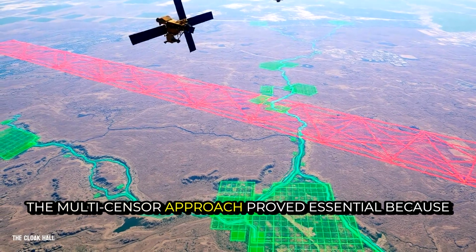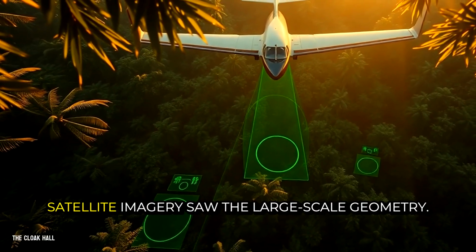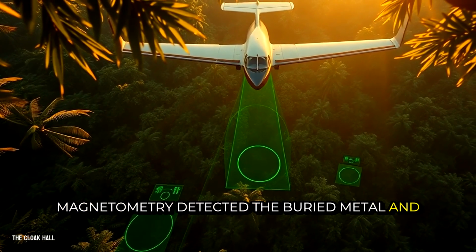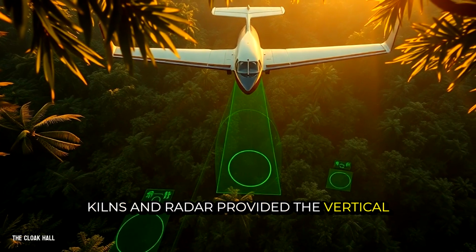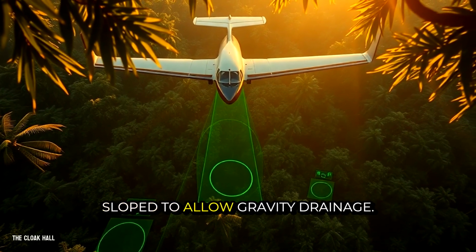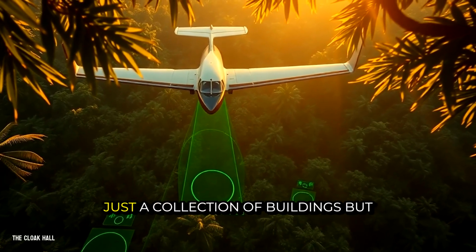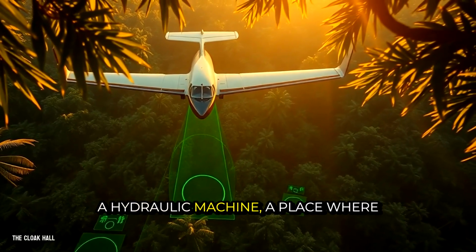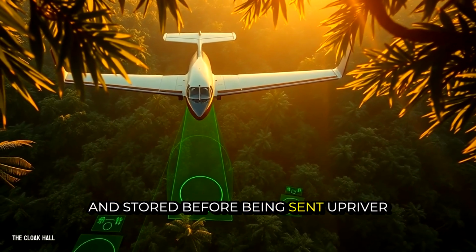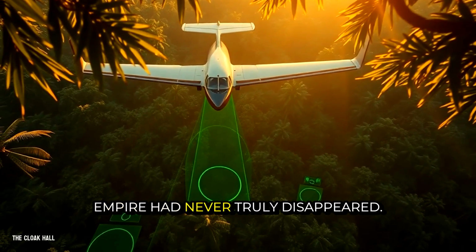The multi-sensor approach proved essential because no single technique could have captured the full picture. Satellite imagery saw the large-scale geometry, magnetometry detected the buried metal and kilns, and radar provided the vertical dimension, showing how deep the foundations went and how the water channels sloped to allow gravity drainage. Together, they built a three-dimensional model of a port that was not just a collection of buildings but a hydraulic machine, a place where the empire's wealth was measured, taxed, and stored before being sent upriver to the markets of Rome. The harbor that once fed an empire had never truly disappeared.